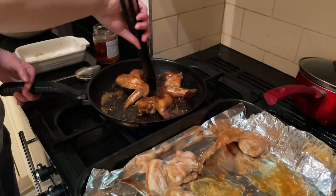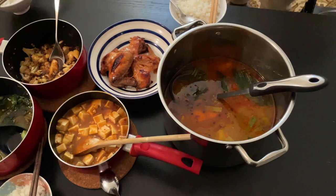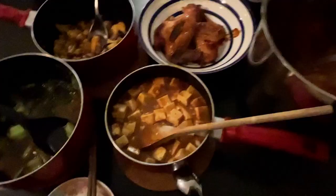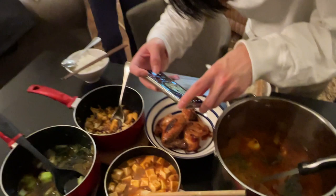Oh my god. Woo! So good! So good! Oh my god! Veggie, cauliflower, chicken wings, which I can't eat, mapo tofu, shui zhu yu. Have the fishy fish. Ooh, damn good. It looks damn good. Yay!